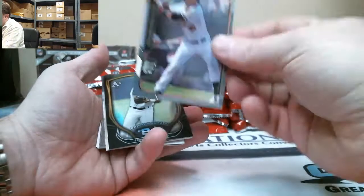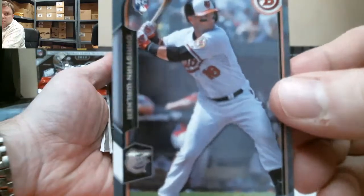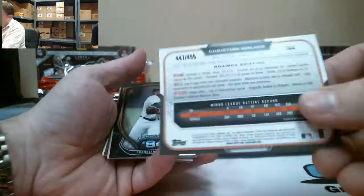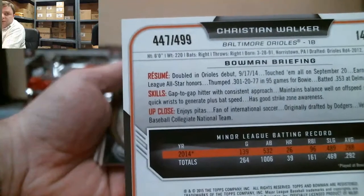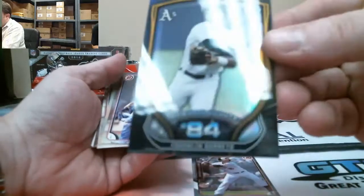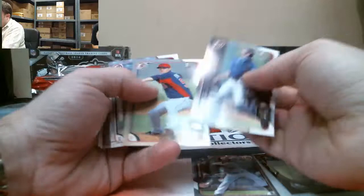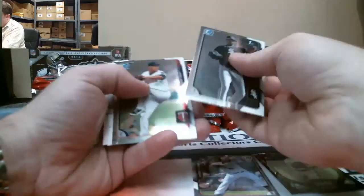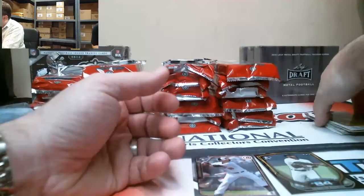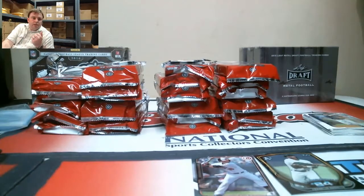All right, our $4.99 card is Christian Walker. Christian Walker for the Orioles, 447 out of 499. Franklin Barreto, Bowman Scouts. Paper. Chrome. Paper. You've gone off air.